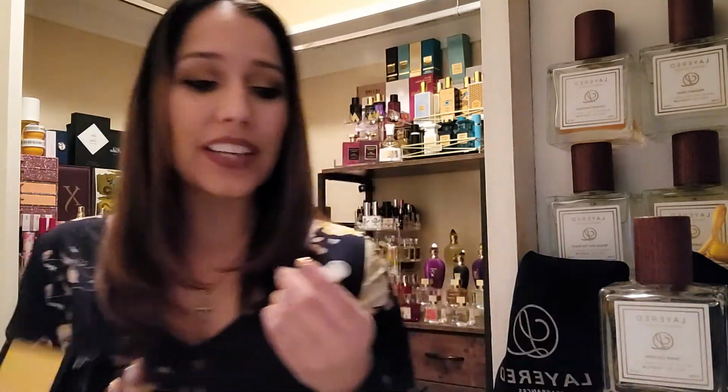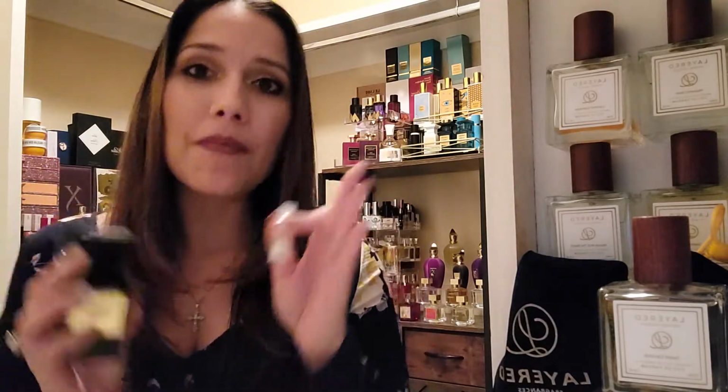Today we are going to do Blushed by Be Layered right up against Santal Blush by Tom Ford. This is the original fragrance. This is the inspiration from this house, Be Layered. What Be Layered does is they do their own original fragrances, but they also do inspired by fragrances. I don't believe they have any hybrids.